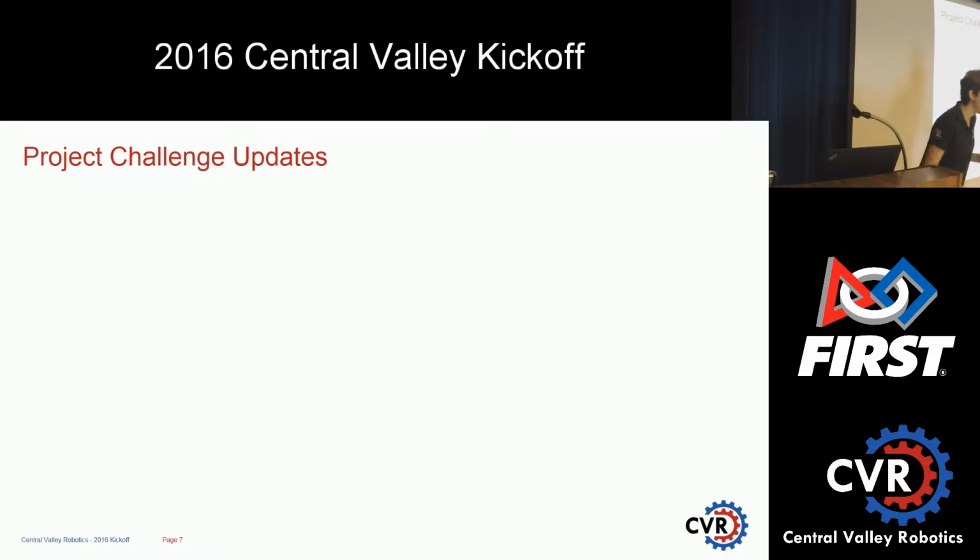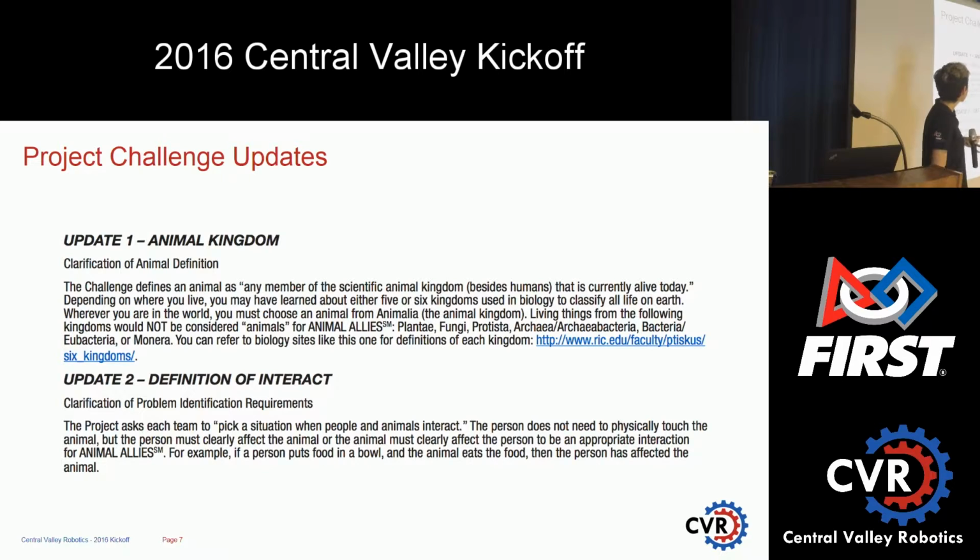So already, the challenge hasn't been out that long, and there are project challenge updates, 3 of them so far, and I'll go over what they are and what they entail for our region. So the first one is the definition of animal kingdom.